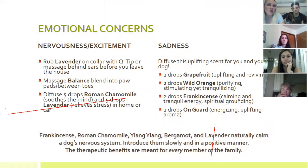Rub lavender on their collar with a Q-tip, or massage behind their ears before you leave the house if they have separation issues. This will help calm them. We do that a lot for Abby, especially. She is a very sensitive dog, and she takes things very personal, like when we go out to the movies or whatever. It's true. You can massage balance blend into the paw pads and in between the toes. Just make sure that you get it in there really good. That way they don't lick it all off.